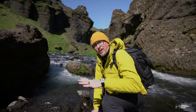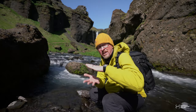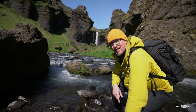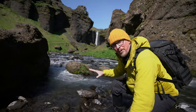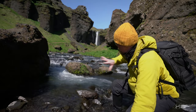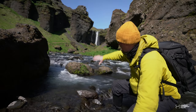I set the tripod down low because I want this foreground to be as close as possible to the waterfall, because you're compressing the middle area and getting more emphasis on the foreground. At 1/5 of a second, you get smooth lines in the water, not quite blurry, but with a little bit of detail. And F9 will give you good focus, contrast and sharpness all the way in.